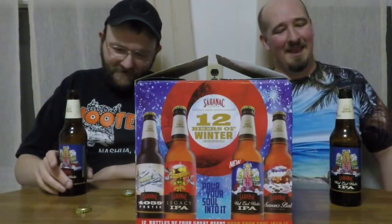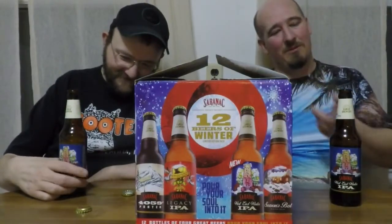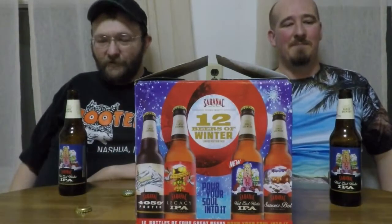Yeah. Anyway, I'm hitting this one with a 4 out of 5. This is actually, for an IPA, I'm gonna hit this one as a 4.5.